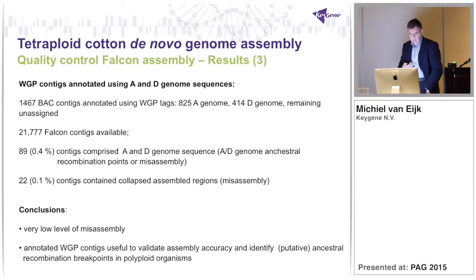And then we identified Falcon contigs which were matching more than one whole genome profiling contig, to see whether, in case multiple contigs were aligning with this Falcon contig, they were all derived from the A or the D genome, as that is what you would expect for a high quality assembly. So while this is not a comprehensive analysis to validate the entire map, at least it gives insight into the consistency between the sequence-based physical map and the Falcon contig assembly.